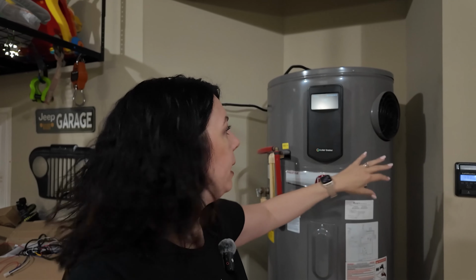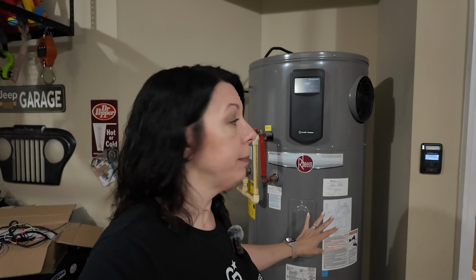This water heater takes in the air from where it's at, so in the garage, the hot air, pulls it into this fan, and then it helps heat the water. So in theory, it is a more efficient, energy efficient and cost effective way to heat your water.